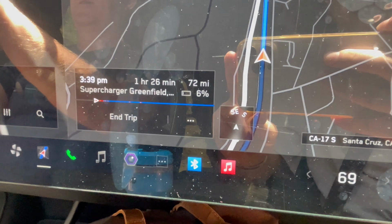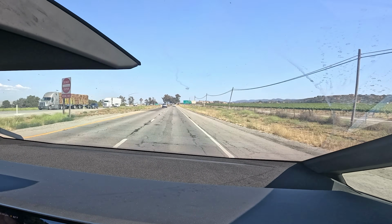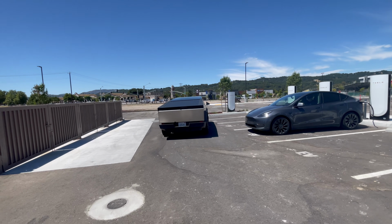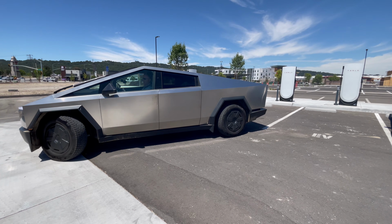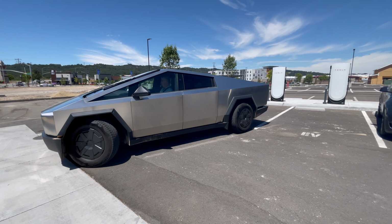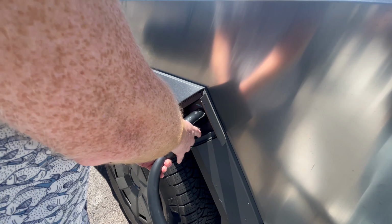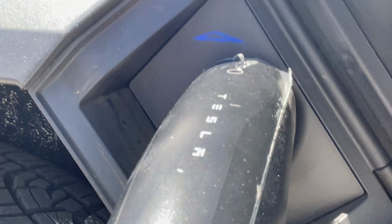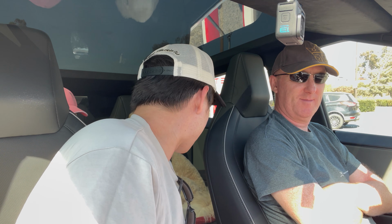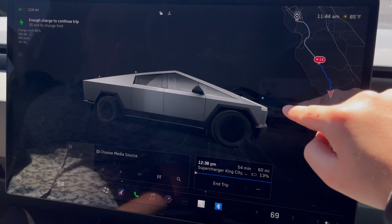We are running into a little bit of range anxiety here, hoping to get to the supercharger. Okay, just about charged up. We're just with the dog in the back. Looks nice and comfy.